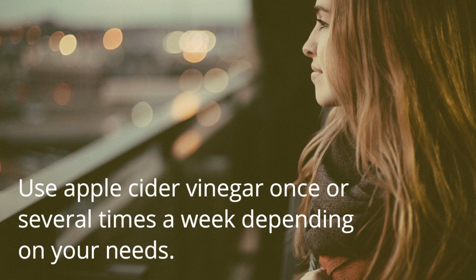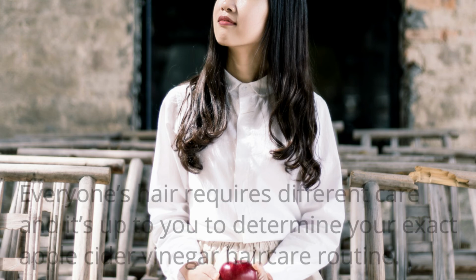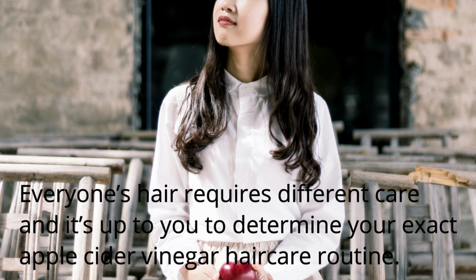Use apple cider vinegar once or several times a week, depending on your needs. Everyone's hair requires different care, and it's up to you to determine your exact apple cider vinegar hair care routine.